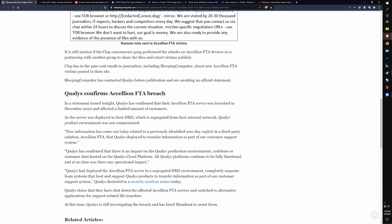Let me ask you a quick question on that. As a security professional, how many times have you heard, we've segregated our network, but we still got hacked? Yeah, and some of the other FTA victims said the exact same thing. Yeah, plenty of times, but you still got breached, right? So I don't know how isolated you can really call that. But it's a good practice, though. It is.